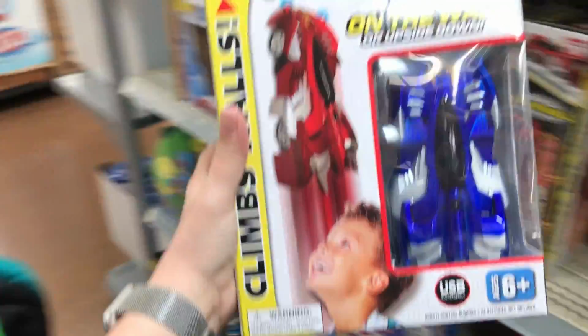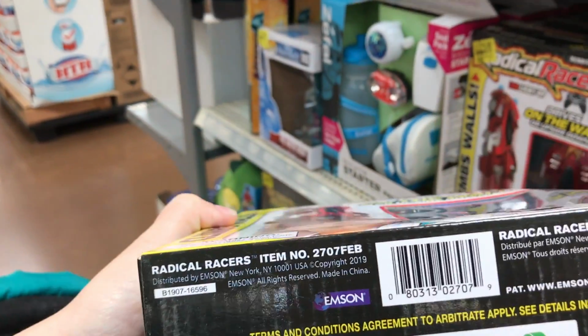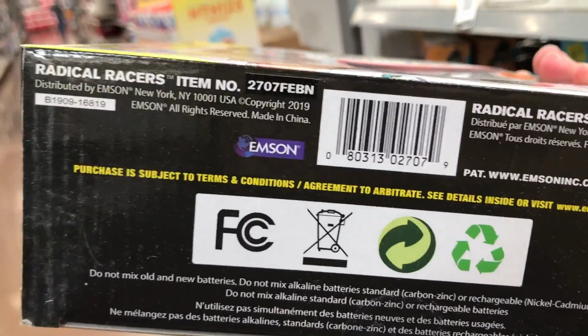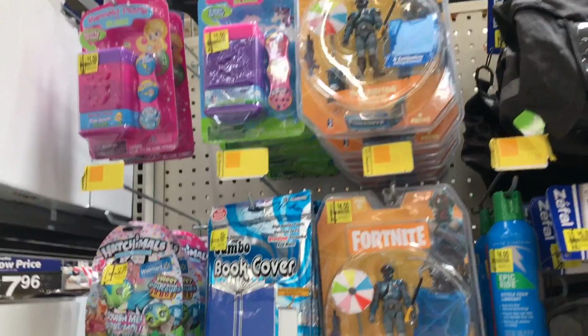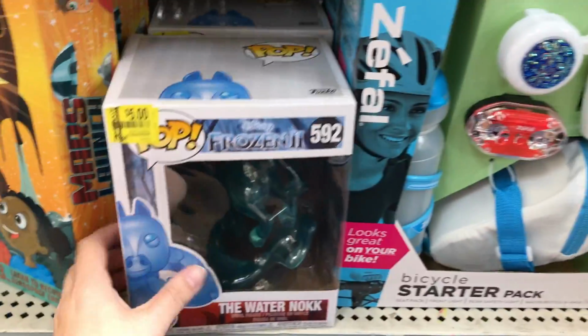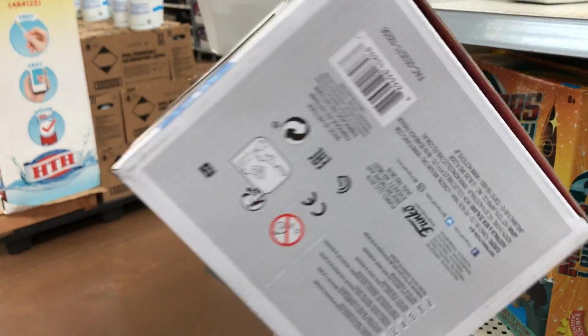Okay, and then these Radical Racers. They were 20 and they're now 5, so 75% off. So that's the blue. I don't know if the red's any different, UPC. And then lots of sporting equipment, which we've been seeing. I don't know if it's any great discounts. And then these Fortnite things are $4.50. And this mermaid and unicorn slime $1.50. We've seen those in a few other stores. I haven't seen this one though. This is a Pop Frozen. Was 20, now 5.